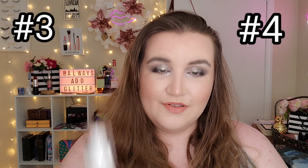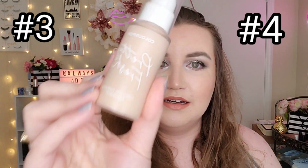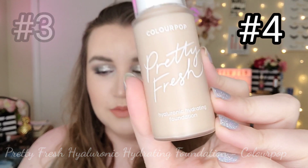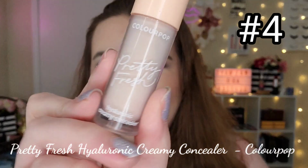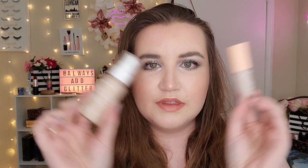So, coming in at number 3 and number 4, we have two other items from the Pretty Fresh line from ColourPop, and it is the Pretty Fresh Hyaluronic Hydrating Foundation, as well as the Pretty Fresh Hyaluronic Creamy Concealer. Both of these, so I have shade Fair 25W for the foundation, and I have shade Fair 10N for the concealer. These are amazing. Amazing. I have both of them on today.